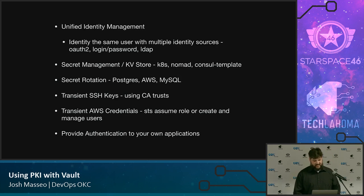So it does a bunch of other things. It provides unified identity management. Basically, I can have a Vault user, and it maps to other identity sources: OAuth 2, a Vault local username and password, or an LDAP account. An AWS session token or access key can also be used to identify yourself to Vault.